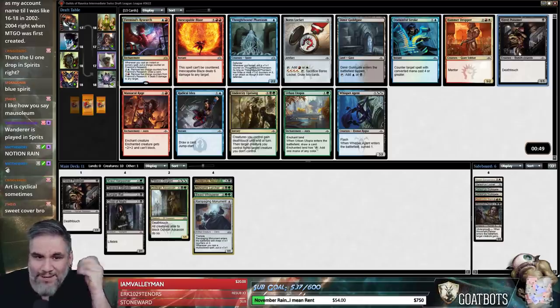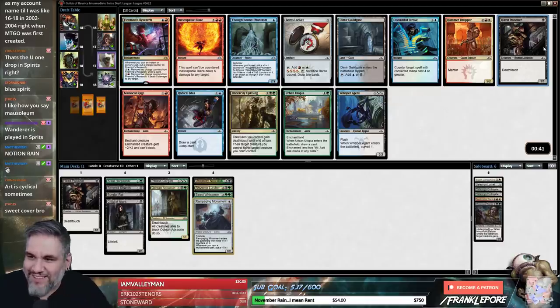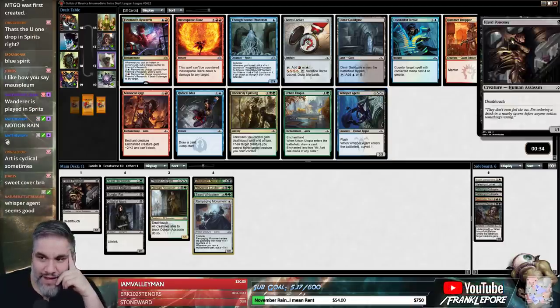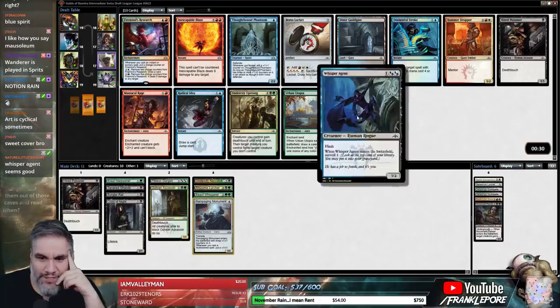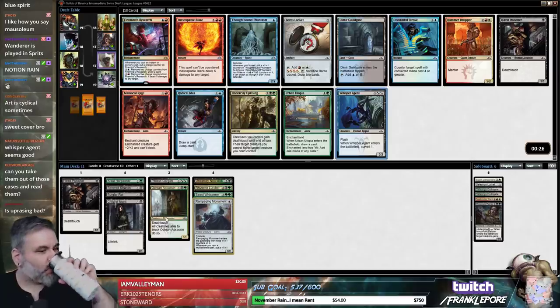This pack is not great. Hired Poisoner number 2, I guess. Art is cyclical. Well, especially when you're deliberately making homage. Then yes, definitely cyclical. Whisper Agent's not bad. I think Hired Poisoner is probably better than Whisper Agent. But this does trigger our Wandering Mausoleum.